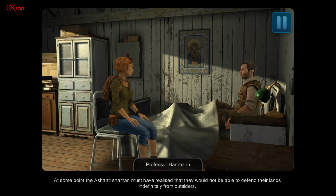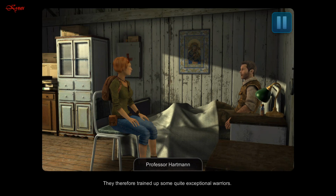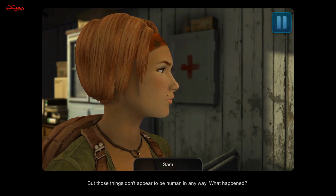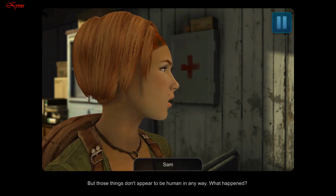At some point, the Ashanti shaman must have realized that they would not be able to defend their lands indefinitely from outsiders. They therefore trained up some quite exceptional warriors. The ritual that's shown in the cave paintings. Correct. But those things don't appear to be human in any way.